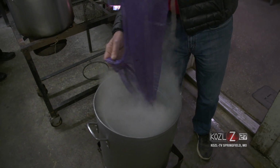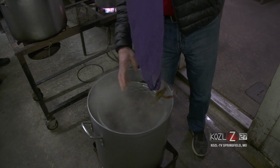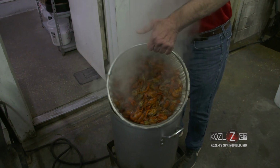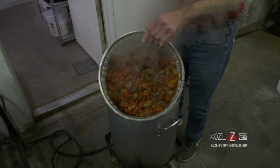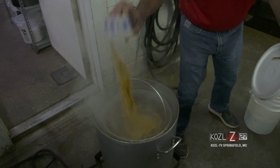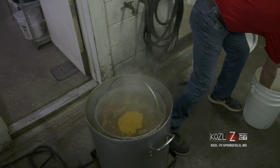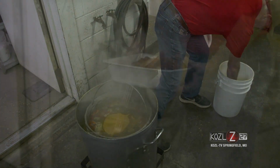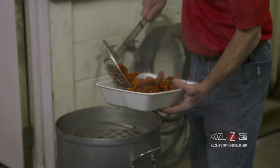The live crawfish are put into hot boiling water, and you bring them to a boil, and you don't boil them very long. Maybe a minute or 2 is all it takes when that water comes to a boil, and those crawfish are cooked. And so what we do is we shut the fire down, and we add the seasoning after we turn the fire off. And we cool them down, and we let the crawfish soak for about 20 minutes.